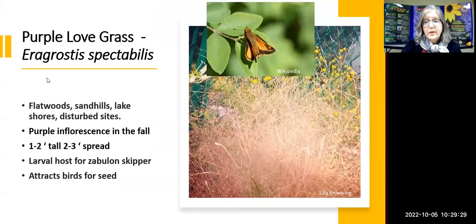Here's another one that grows naturally. I've never had to buy beautyberry. I've never had to buy purple lovegrass. It grows naturally where I live, and lots of it. And both of those have transplanted very, very well. I have never had a beautyberry transplant fail. I'm pretty much their weeds.